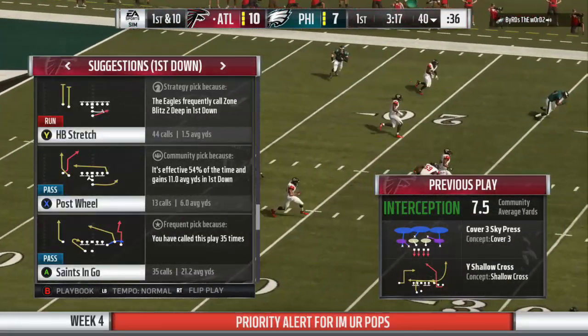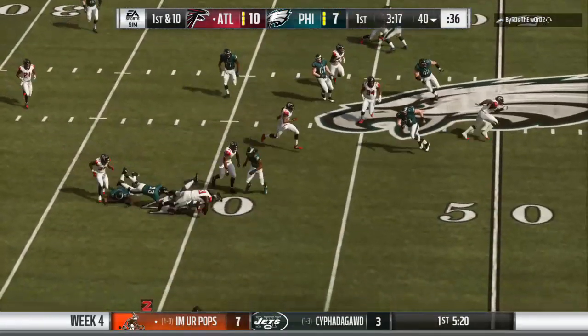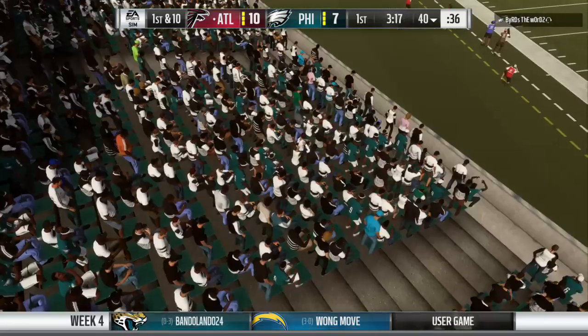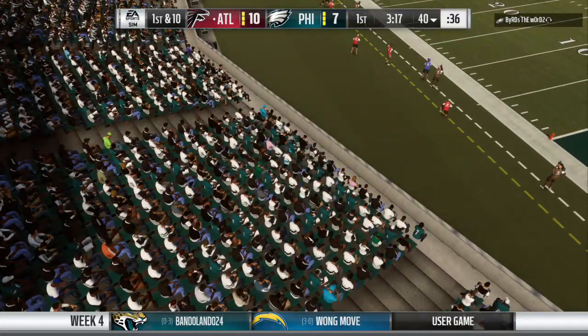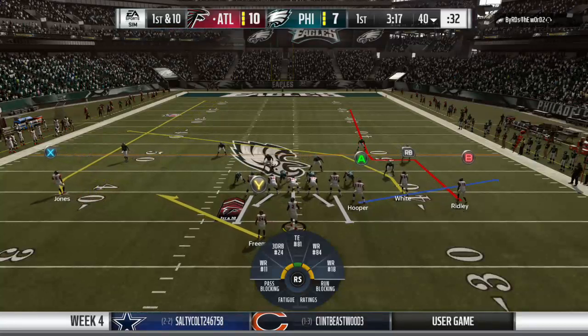Well, this is a defense that can confuse even the best of quarterbacks with their zone schemes. And here you've got a linebacker that's going to stay at home and just sit down in that zone. And this one basically comes right to him. Ryan will bring the Falcons up now, 1st and 10 at the 40.